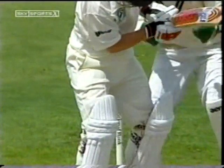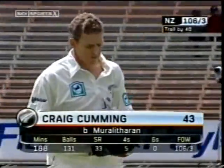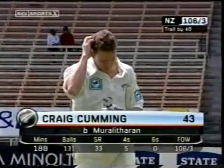You'll see it here, very square on. It's just squeezed through between the thighs, cannoned onto the stumps. Murali and the Sri Lankans very happy with that. Craig Cumming departs after a good effort. 43, New Zealand 106 for 3.